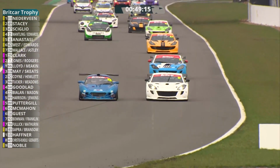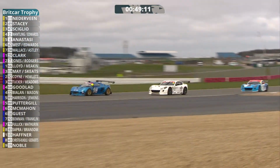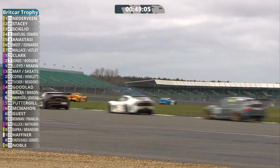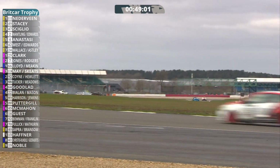Then it's Silio, side by side between David May and the 42 of Mike West further back, as Stacey holds the inside line for Stowe and holds the lead. Hopefully they'll all get through Stowe corner okay. A fair bit of tyre squeal on the way into it. And look, Jasvir Sapra is already up, possibly in the top 10.